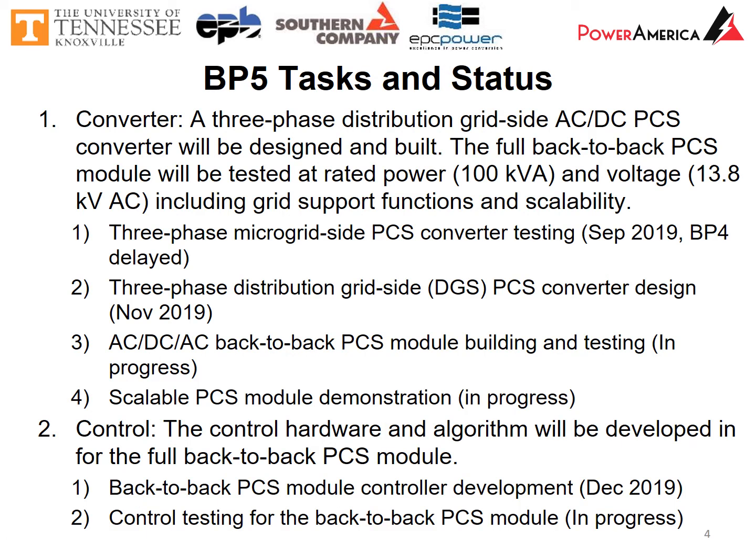As I mentioned, the project has been going on for 3 years. This year, BP5, the main tasks are two. One is on converter, the other is on control. For converter, we focus on the three-phase distribution grid side, the AC/DC PCS converter design and build. Then we will test the full back-to-back PCS module at rated power and rated voltage, including grid support functions and scalability. Specifically, we have completed three-phase microgrid-side PCS converter testing, which was a subtask in BP4, delayed until this year.